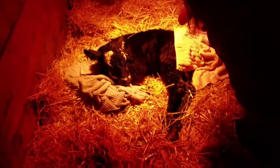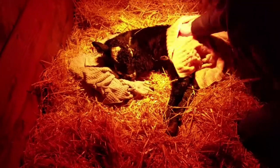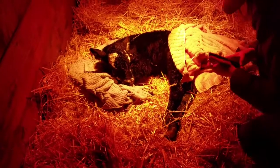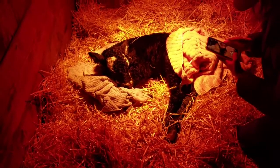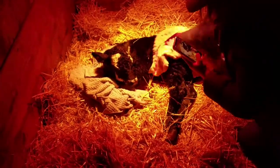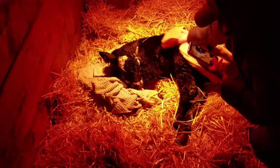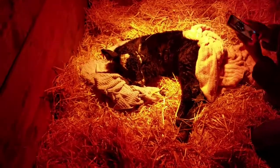But we made the decision to butcher, that sounds terrible, but kill the mom and try to get the baby out, see if it's alive, and butcher her. So that's what's happening right now.